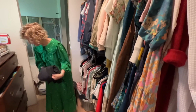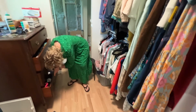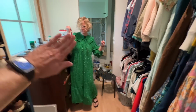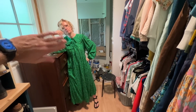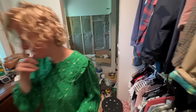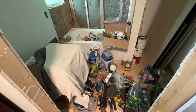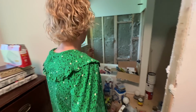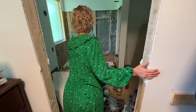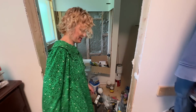It's the next day. We put the clothes back, and you know, it's still messy over there. Don't look. And then the bathroom has become the storage spot for everything. I had to get something that was in the tub the other day, and I was leaning right into all that stuff.